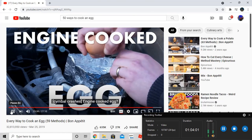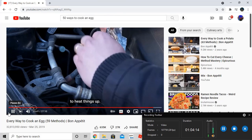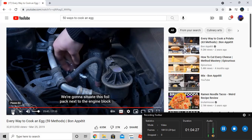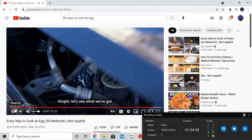Bad. No. Oh, that's dangerous. That is dangerous, because of all the crap that's inside of engines. Don't do it. You're going to get carbon dioxide and pollution and all that crap inside of whatever you cook. Don't do it. Put the foil next to the engine block and close the hood. All right, let's see what we've got.